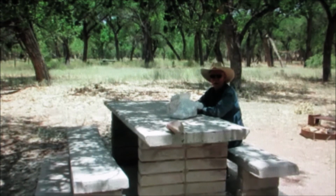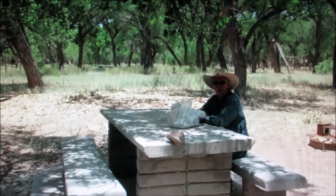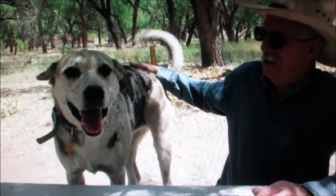So we come down to this picnic area. Just a little ways back in here is the Rio Grande River, and these are cottonwood trees all around here. And this little park here, you don't hardly ever see anybody here. If we come through here, we usually come down to eat something. So this was about the end of the day. We had a lot of fun looking around. There's Blue.